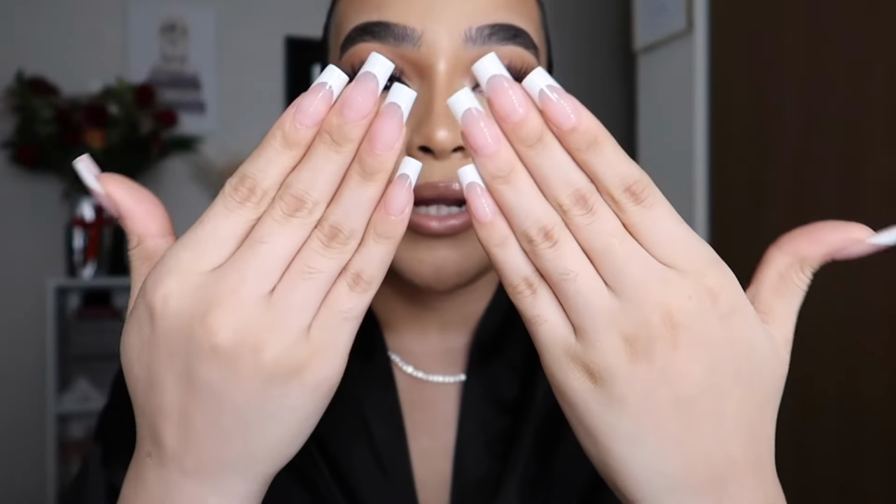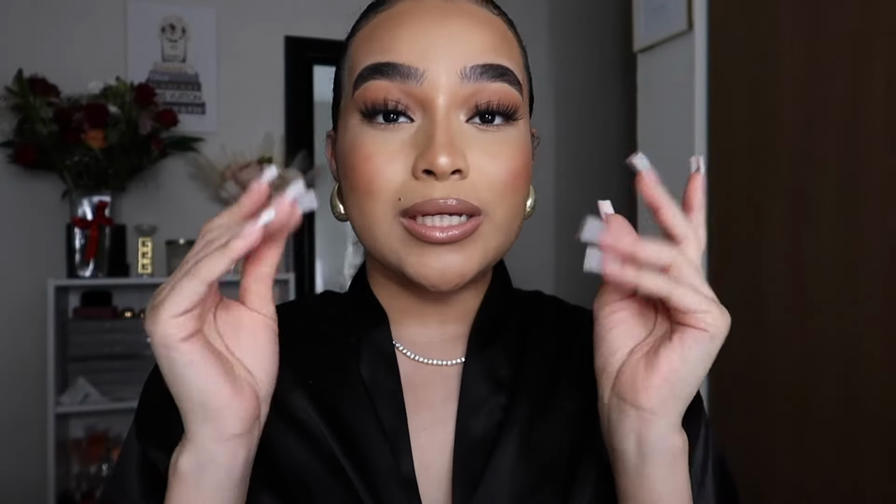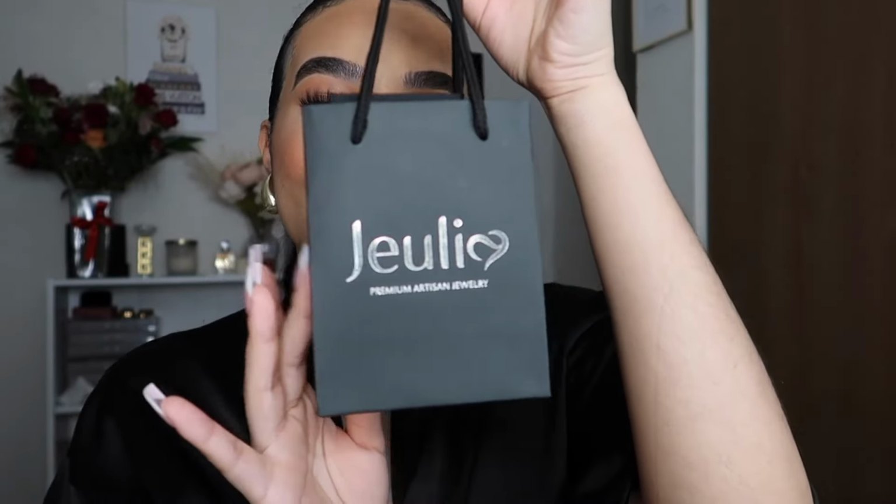Done doing my nails. They're looking so good and super nice. They're freshly done by me and I just really love how they look, and I feel like this is the perfect time right now to show you guys some new jewelry pieces that I got from Jeulia Jewelry.